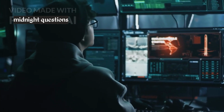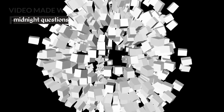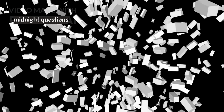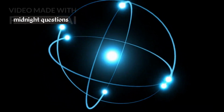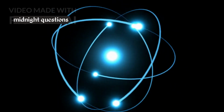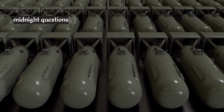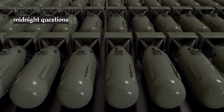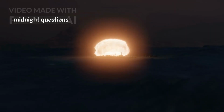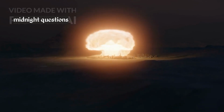Alright, let's compare these two in simple terms. Nuclear bombs use fission, splitting atoms, while hydrogen bombs use fusion, combining atoms. Nuclear bombs have a smaller explosive yield, kilotons, while hydrogen bombs can reach megaton levels. Hydrogen bombs require a nuclear bomb as a trigger, making them more advanced and complex. Damage-wise, a nuclear bomb can flatten a city, but a hydrogen bomb can erase an entire region.